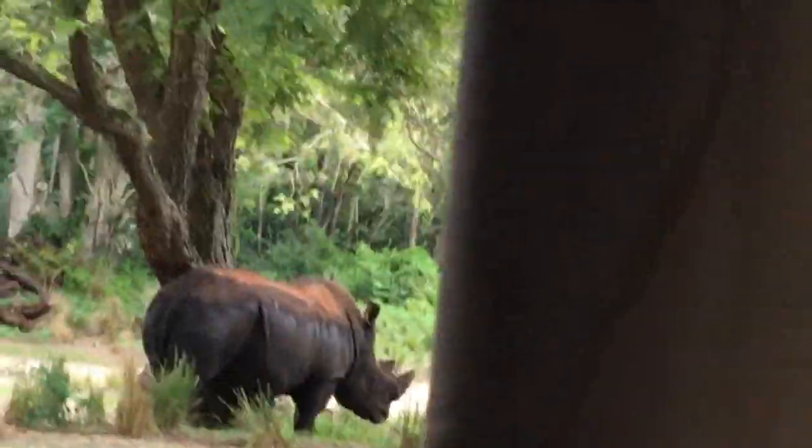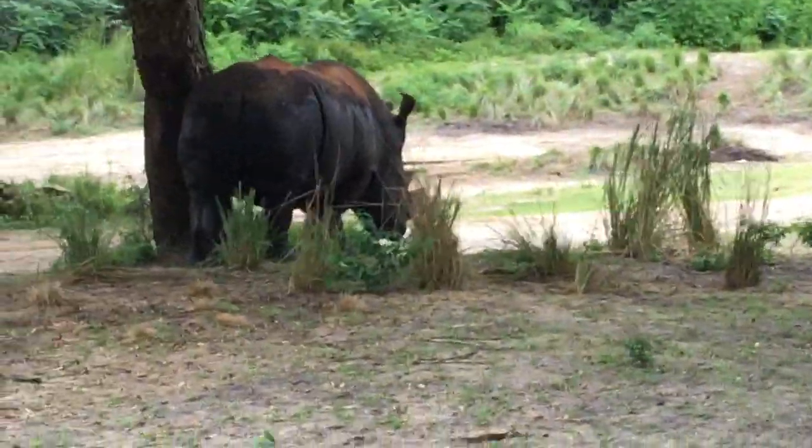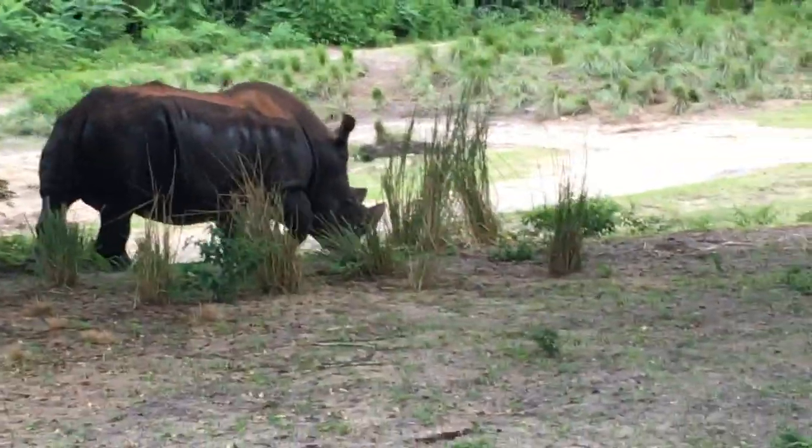And here's that white rhinoceros over on the right hand side. You were right, it's much larger than the black rhinoceros we saw earlier. This white rhinoceros can grow to be 5,000 pounds. Unfortunately, both the white and black rhinoceros are poached for their horn, which is actually just made out of keratin, which is exactly what your fingernails are made out of.